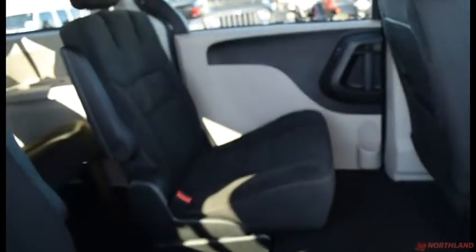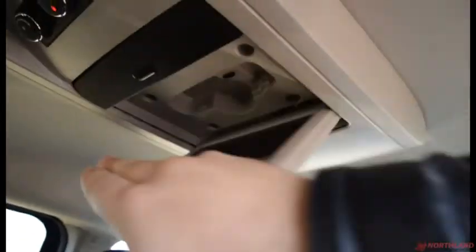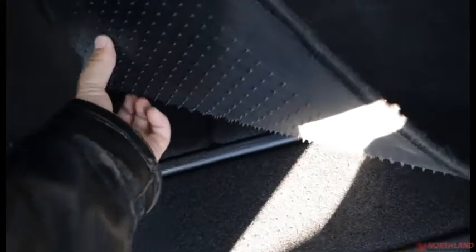Okay, let's take a look at the back here. Open this guy up. Lots and lots of room back here. It does look fantastic. You do also have your DVD player right up here. Press that button, that folds down. Looks great. You do have your rear climate control right there as well. And then you do have stow and go seats here. So all you gotta do is pull this guy here.